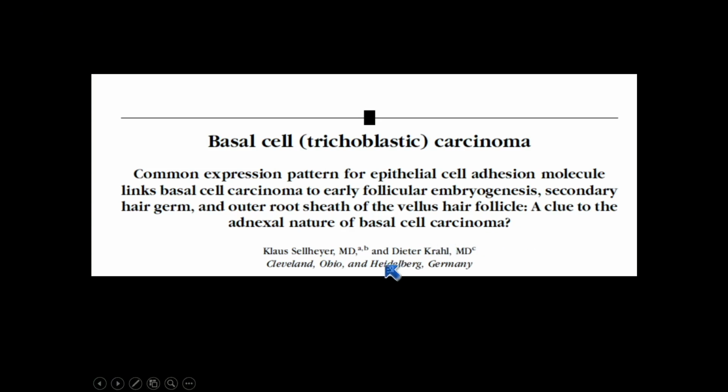This is a paper that was published by Klaus Sellheier and Dieter Krall a couple of years ago about basal cell carcinoma and EpCAM, and I showed some pictures from it in the anatomy lecture, that there was a common expression pattern for EpCAM between embryonic hair follicles and basal cell carcinoma. And you can see in parentheses, trichoblastic carcinoma. So if you really want to be precise, trichoblasts are the embryologic cells that make hair follicles, and because this carcinoma most resembles that, the proper name for it is probably trichoblastic carcinoma.